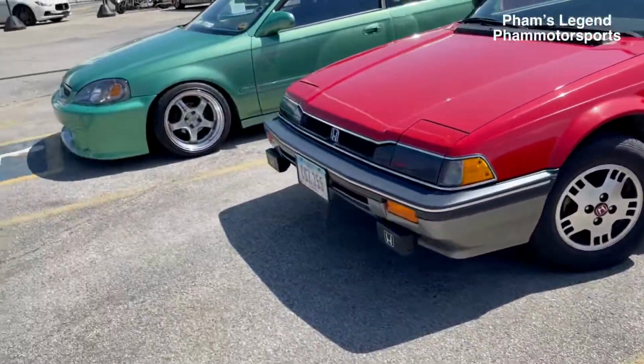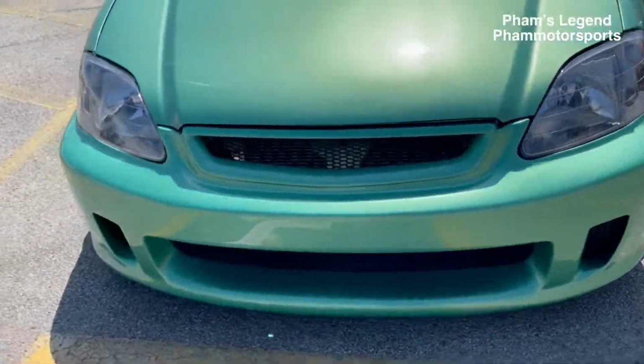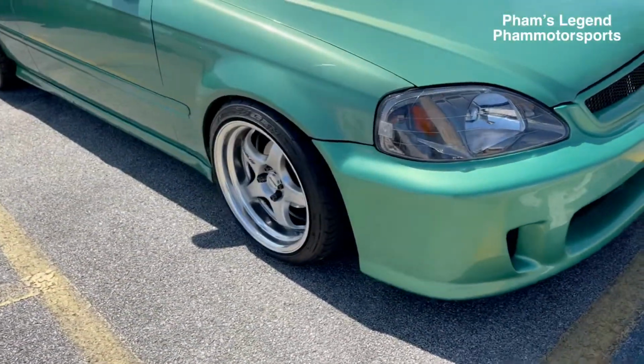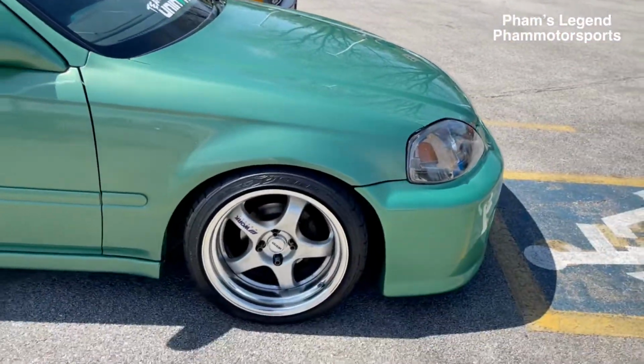Look at that. This is Mike Montgomery, the Civic hatchback guy. He won every trophy at the show, man. This car is nice and clean. Uninvited, look at that.